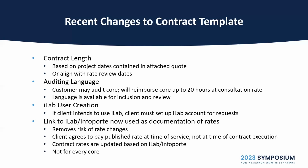We're also going to add some language for those of you that use the iLabs. We're going to add some language to let the customer know they need to create an ID, where they can go to do that, and provide a link to that. And this last statement, it's not for everyone because not everyone uses iLabs. I would love to see everyone use iLabs. That would make my job really, really easy.